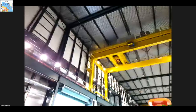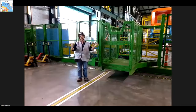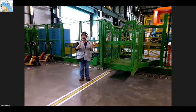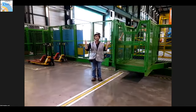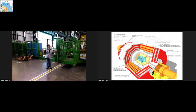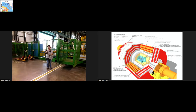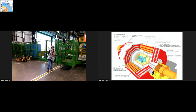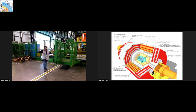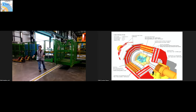If I'm not wrong, Andres was already showing you the shape of the detector: it is a cylinder. Now the weight of this cylinder is 14,000 tons, which means, if you compare with a city car, which weighs about 1 ton, it is 14,000 city cars, one on top of the other. It's a huge weight.